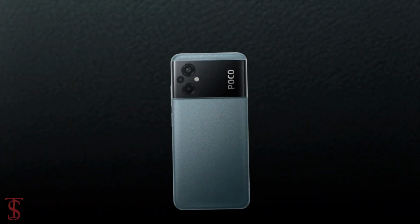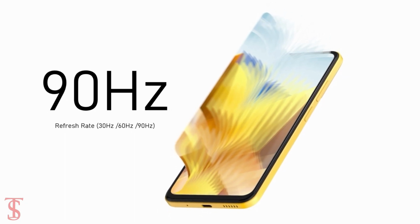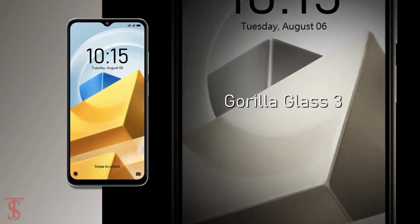The Xiaomi sub-brand Poco has launched its new M series phone in India called Poco M5 with a unique rear panel design. Talking about the specifications, the Poco M5 features a 6.58-inch Full HD Plus display with up to 90Hz adaptive refresh rate and 240Hz touch sampling rate support, and on the top it is protected by Corning Gorilla Glass 3.